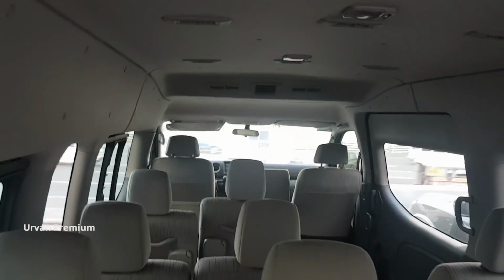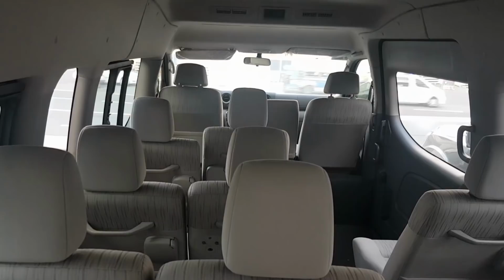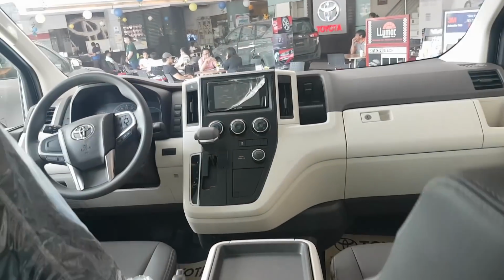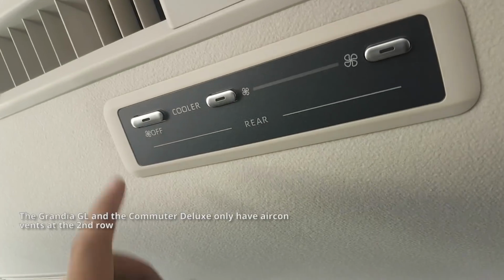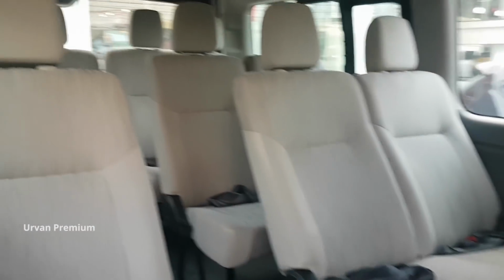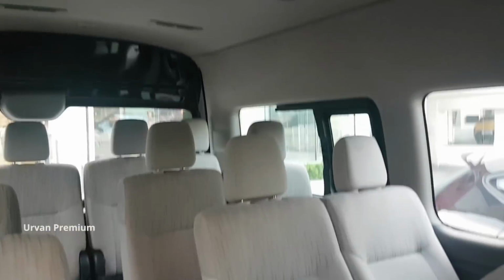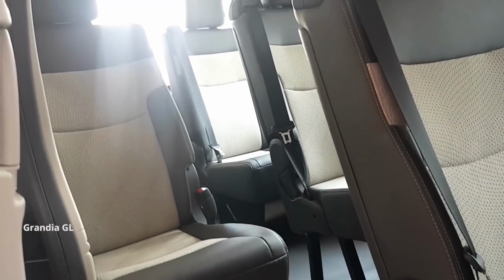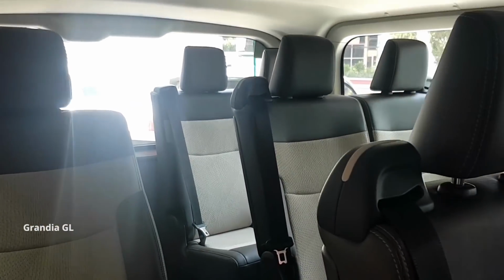On the Urvan Premium, you have a lot of roof-mounted aircon vents. On the Grandia GL and the Commuter Deluxe, you don't have aircon vents for the third and fourth rows. The Urvan Premium is a lot more spacious than the Grandia GL. You get a bit more horizontal space and a lot more vertical space.